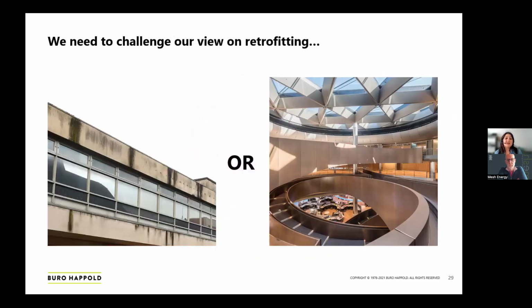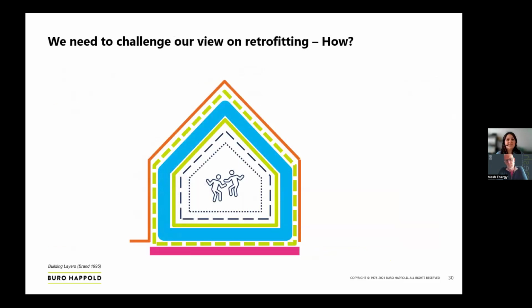We also need to challenge our views on retrofitting. Sometimes people who might not be as aware of what retrofitting can look like might think that it's an either-or situation. Either you get a dingy building with a lick of paint on it, or new, which is shiny and fulfills all of your needs and dreams and wishes, etc. When actually it's a lot more nuanced than that.